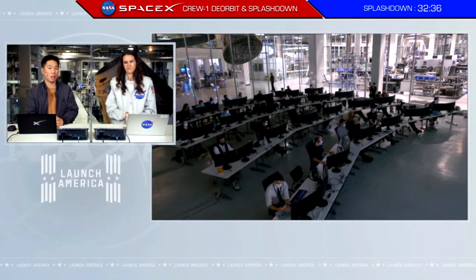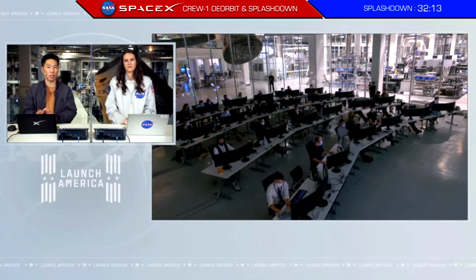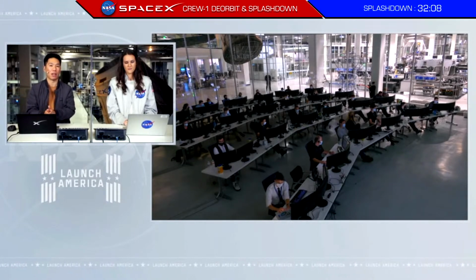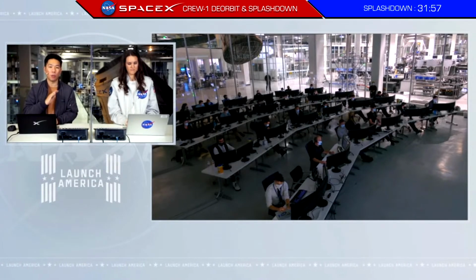So as we begin the second half of entry, Dragon is now beginning to flush nitrox into the cabin and continuing to top off Mike, Victor, Shannon, and Soichi's suit with cold air. Again, this is what will allow the cabin temperature to remain comfortable while external temperatures reach over 3,500 degrees Fahrenheit. The heat shield is pointing forward, the bottom, so to speak, of the capsule, leading the capsule into the landing site. And the suits themselves can detect if they start to get too warm and will automatically start drawing in that nitrox again to keep the astronauts nice and cool all the way down until splashdown.